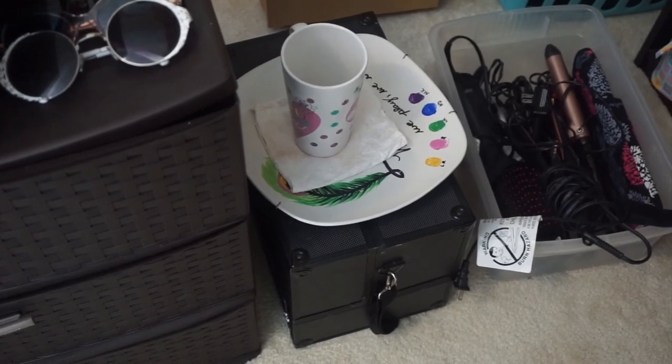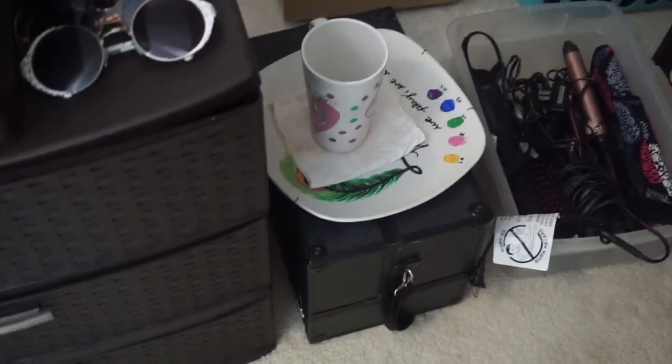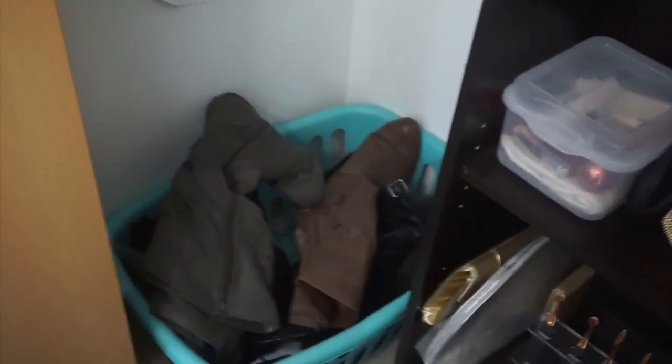I am not an expensive name brand sunglasses person because I break them, I lose them, I sit on them. Over here I have some decorations that I just didn't know where to put up, so they've just been sitting there for the last year. I keep my fall boots in here. I wanted to get a stand for them and I've just never gotten around to it.